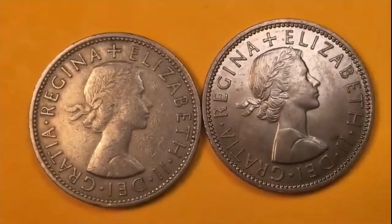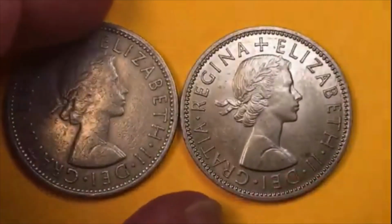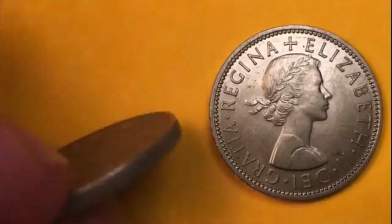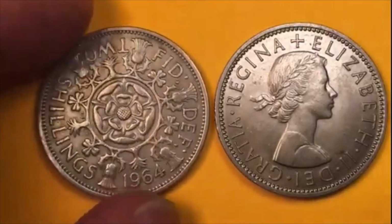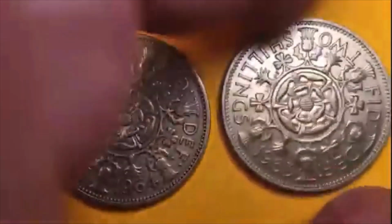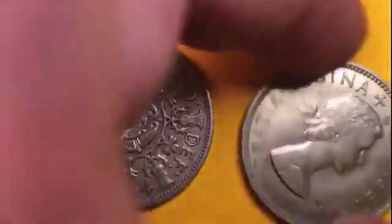We're going to look at the 1963 Two Shillings coin from the United Kingdom, and this is it right here on the right. On the left here, we have a 1964, and the reason we have a 1964 is just so we can look at the front and the back. Of course, this is the same back, except it says 1963 on it. But let's put this here.